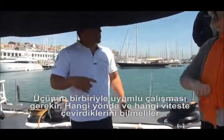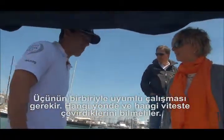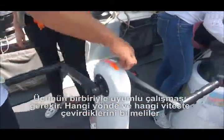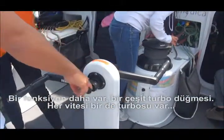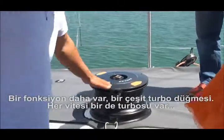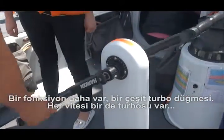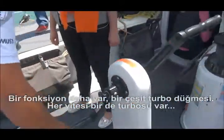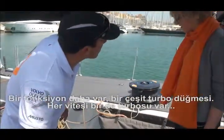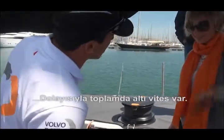So there needs to be good communication to know which way you're going and which gear, and all that sort of thing. There's also an overdrive function. So you see how that's red and this is black? It's kind of like turbo. If you're in first gear black, you see how fast it goes. But if you go to first gear red, even more. And then there's also second red and third red. So there's actually six gears.